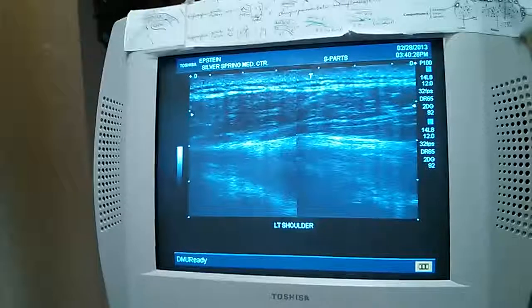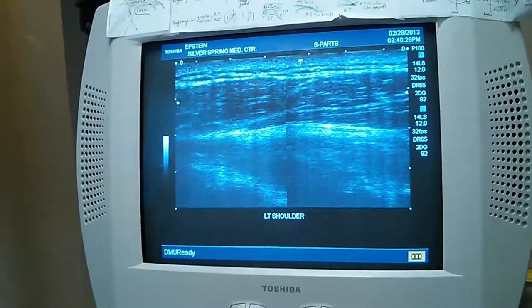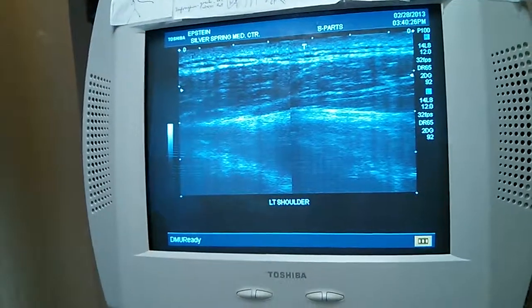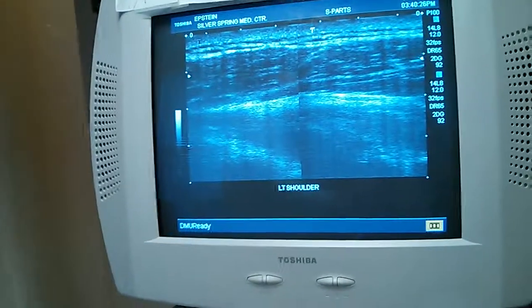Did I move my arm unacceptably? No, you're fine. I think we're done. So basically, chill out and get a cortisone shot? I will see you in, let's make it 10 days, Monday week. If you're not significantly better, then we'll give you the shot.